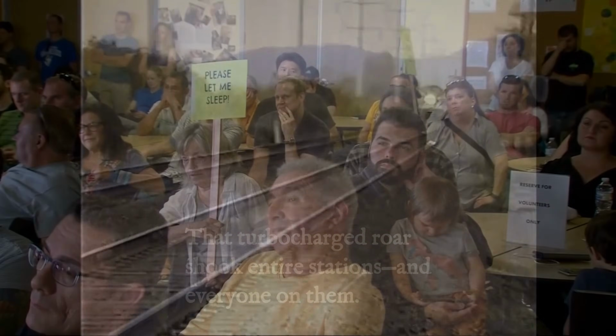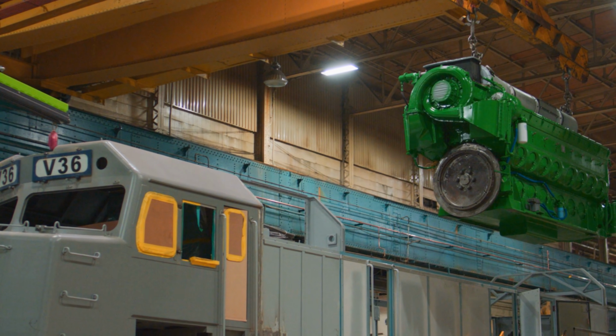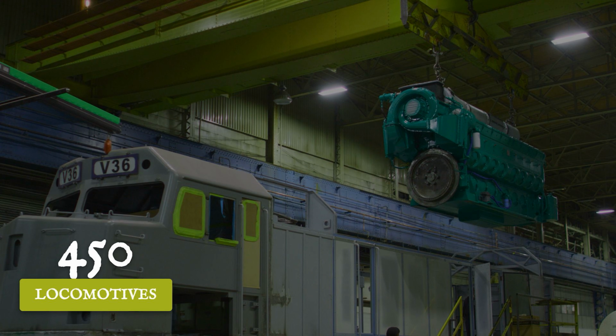They were not exaggerating. To many people, it really did sound like the locomotive was about to launch itself through the station wall. Between 1976 and 1992, EMD built roughly 450 F40PH locomotives.